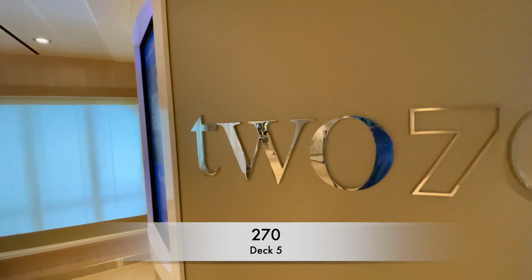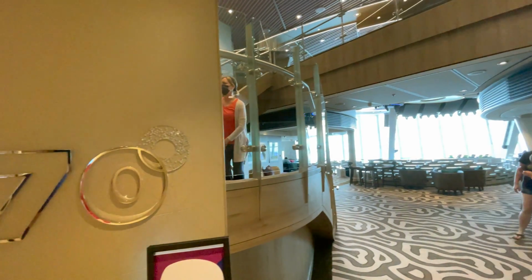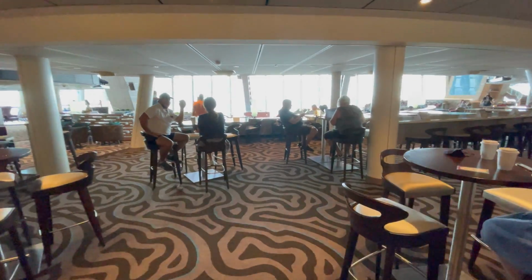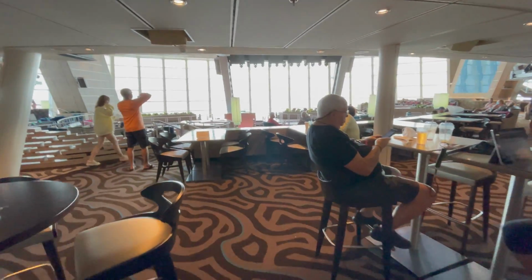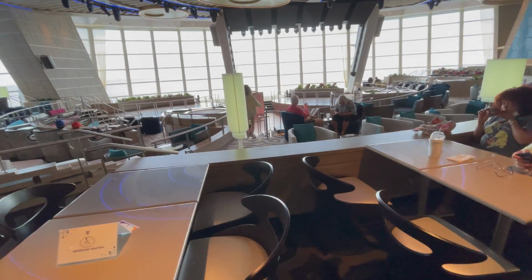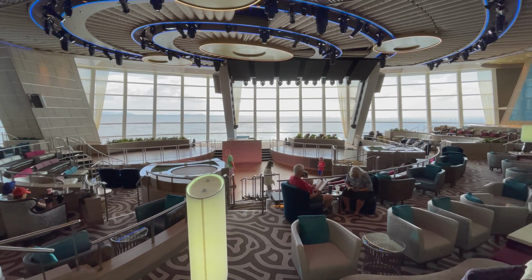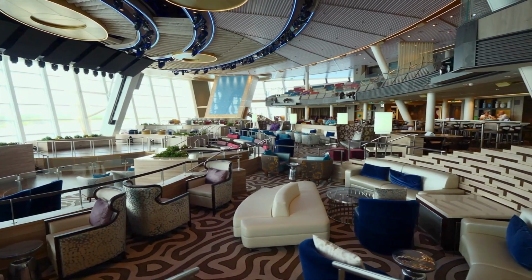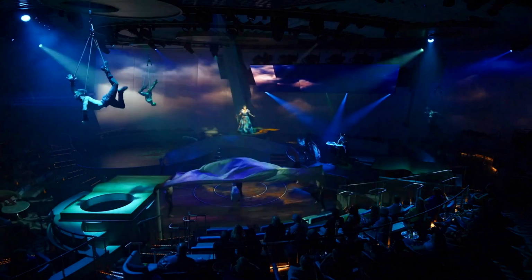One of the most unique venues that debuted on Quantum class ships is also on Odyssey of the Seas, and that is 270. This is a great venue to hang out during the day, relax, read a book, have a sandwich from Cafe 270. The windows provide an incredible 270-degree view out the rear of the ship. And then at nighttime, 270 becomes a spectacular theater.